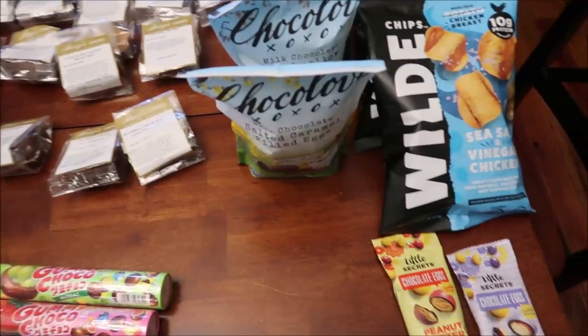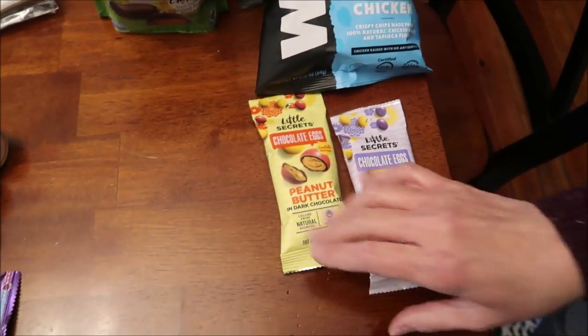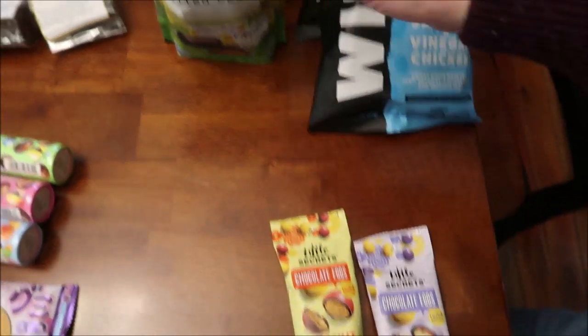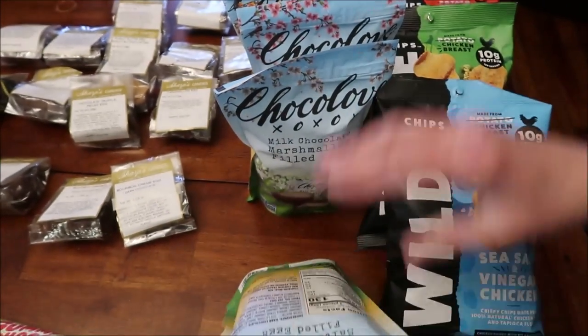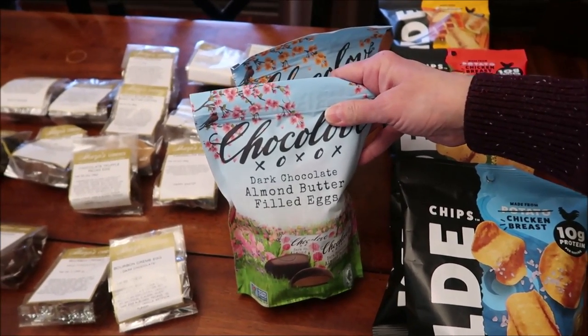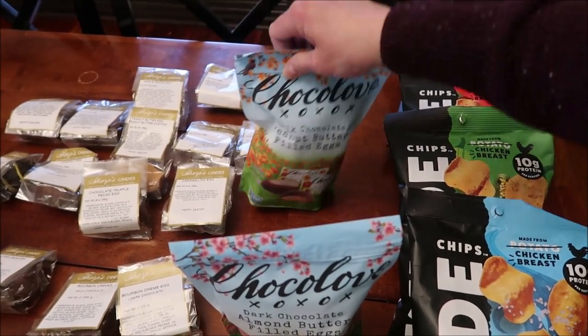And then lastly, at the Good Foods Co-op, we bought these Little Secrets. These are chocolate eggs: peanut butter and dark chocolate, and sea salted almonds and dark chocolate. And then the Choco Love, we bought the dark chocolate salted caramel, the milk chocolate marshmallow filled egg. These are all eggs for Easter. The dark chocolate almond butter and the milk chocolate peanut butter filled eggs.